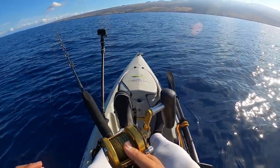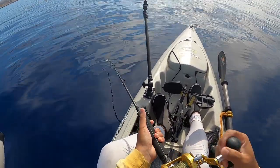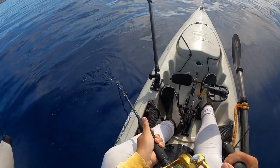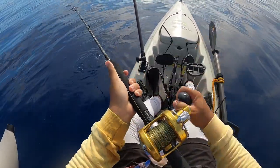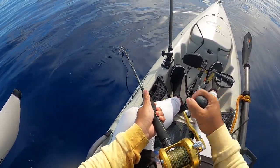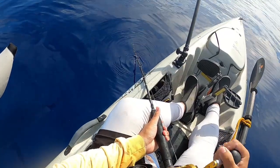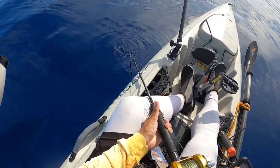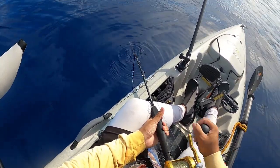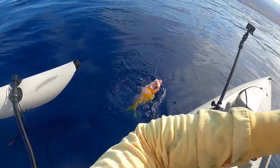All right. Well, I'm getting bit. Bottom at 640. There we go. Yep, on. It's a low gear, just crank it up. Let's see if I actually have a fish on or not. I was definitely getting bit like crazy. But this 2 pound lead is so damn heavy, I can't tell if I have a fish or not. Oh, I do.